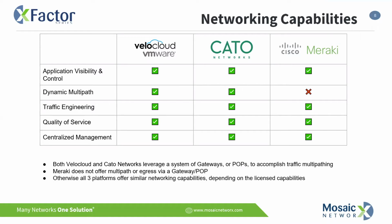This is, at a high level, some of the networking capabilities across the features. And this is by no means intended to be exhaustive. There's a lot to read between the lines on these, and capabilities that just don't fit on this table. But at a high level, some of the core things that you would expect from SD-WAN are listed on the left there, looking at things like multipath capabilities and so forth.